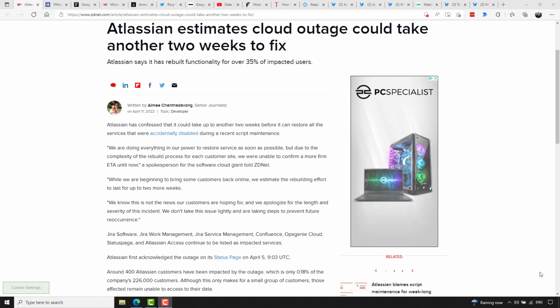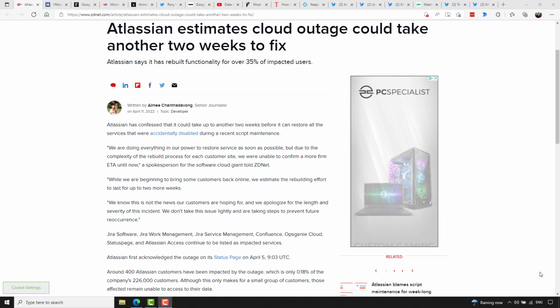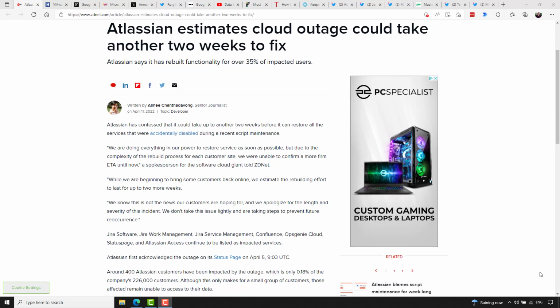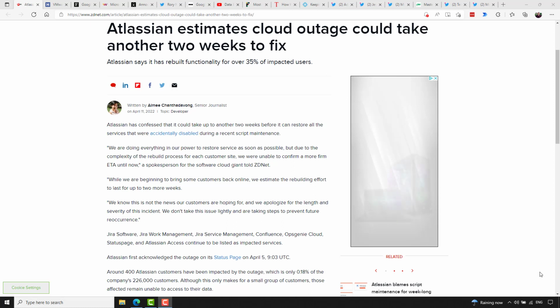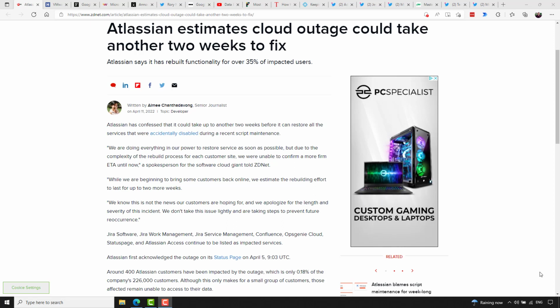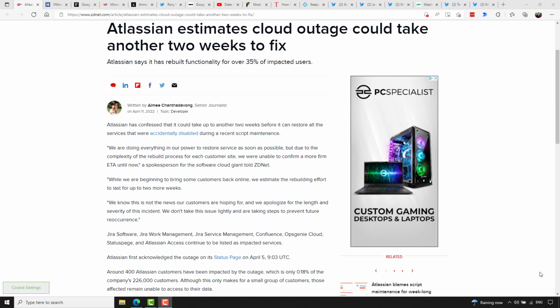In pretty disappointing news for customers, the vendor has now communicated that a full restoration could take a further 2 weeks. ZDNet reports that the company mobilized hundreds of engineers to work around the clock to resolve the outage. In order to get customers back up and running, though, a complex rebuild process must be completed. On April 11th, it was indicated that they had rebuilt functionality for over 35% of the affected customers, with no reported data loss.